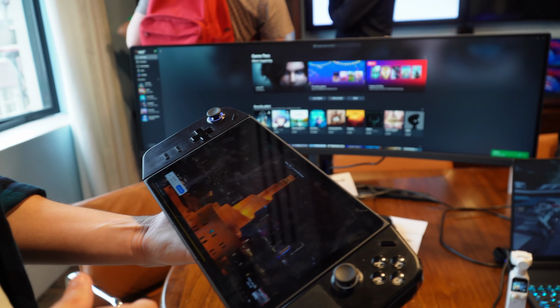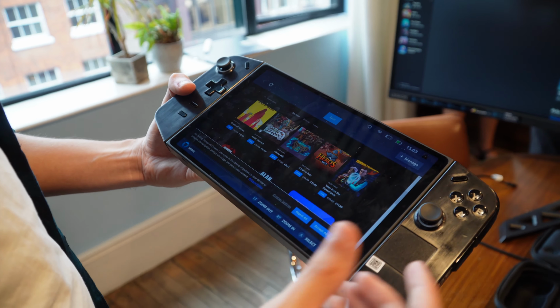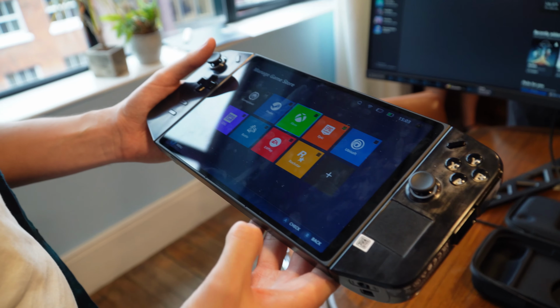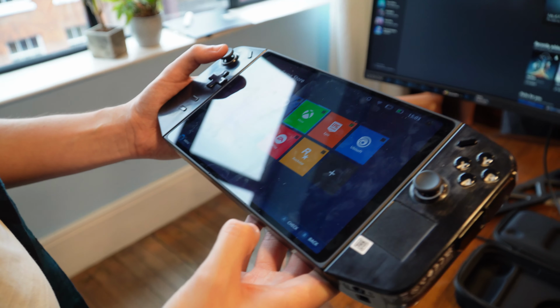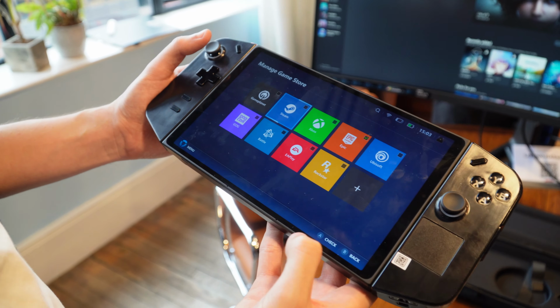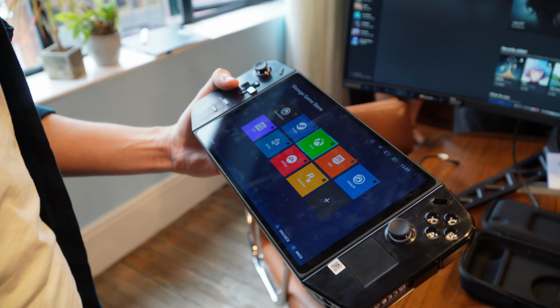Now, button placement, these felt kind of cool. I do prefer the analog stick placement in terms of where it is on the Steam Deck usually. The triggers, R2 and L2, those felt okay. Touchscreen definitely felt super responsive for just navigating Windows in general. So yeah, that's all good.